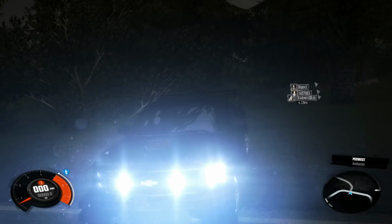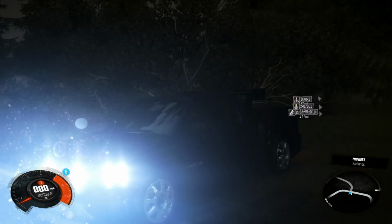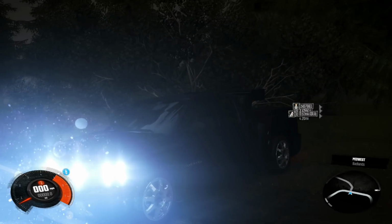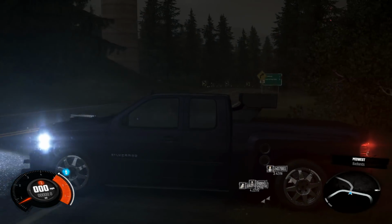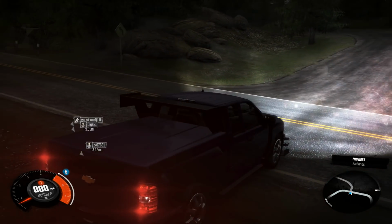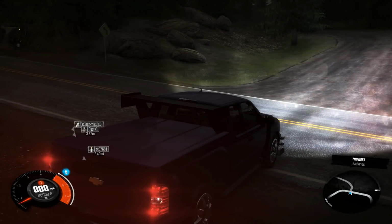The headlights are incredibly bright. I'm doing this at night just because the day and night cycle takes so long to change. I can't be bothered to wait anymore, so yeah, we're going over it. It's not that particularly dark. We have got a blower thing on the bonnet. It's another ridiculous vehicle. This one, I think, is slightly less ridiculous than the Hummer, but still pretty crazy.